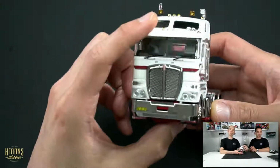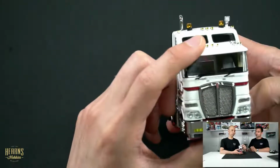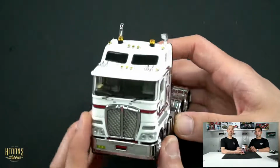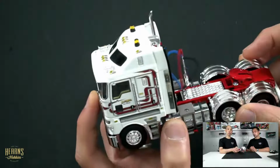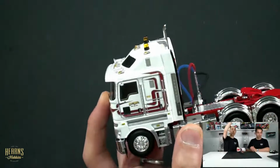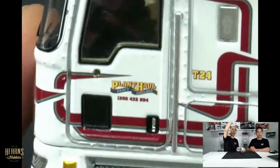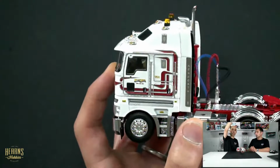A really nice Kenworth grille. Yeah, very traditional. And I guess they produce them with all the different transport company names. So this is Plant Hall, some more commonly known as the TNT truck. So they've done quite a few different ones.